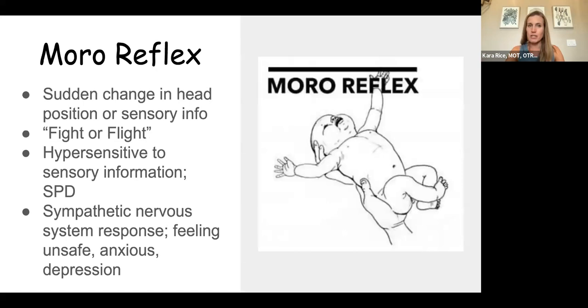So here are just a few examples of some of the big reflexes we work with that people might know, so you can understand how they relate to sensory input. The Moro reflex is the one where the baby opens their arms and starts to cry, usually when they get wet or there's a loud noise that makes them scared. So it's a sudden change in head position or sensory input. This is our fight or flight response, very associated with hypersensitivities to sensory input. This is that sympathetic nervous system response where we feel unsafe, anxious, depressed, if we still have it retained.